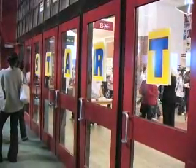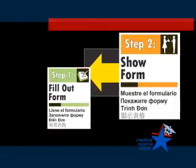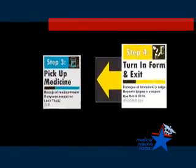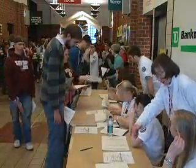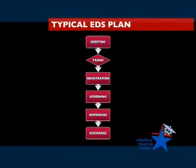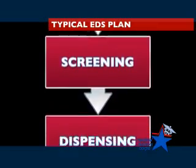Before the emergency dispensing site is open to the public, it'll be set up for the most efficient and quick flow of people. Signs and other directional aids such as arrows will be used to help guide people. Most cities and towns have already designed a general site plan, which will be modified depending on the type and scope of the emergency, the number of expected participants, and the number of available staff and volunteers. Here's an example of a typical plan. You can see that people move from station to station. We will describe these stations later.